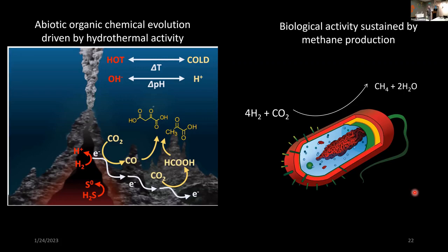The other theory is the alkaline hydrothermal vent theory at the bottom of the ocean. Life forming or evolving from these types of spontaneous organic chemical reactions between hydrogen and CO2, forming larger and more complex organic compounds. We have these two competing theories. We can't decide which one is true. Maybe a combination of both. But Enceladus offers us a very interesting place to at least test one of them, the alkaline hydrothermal vent theory.